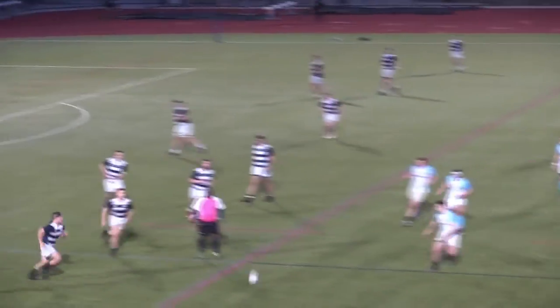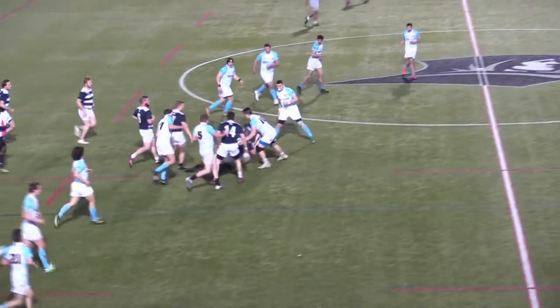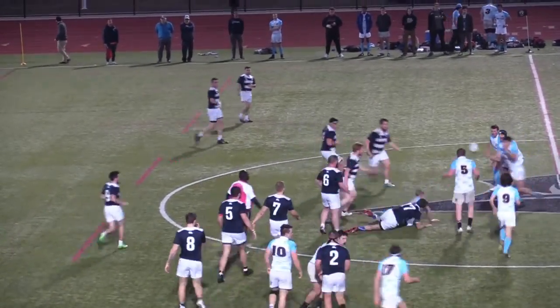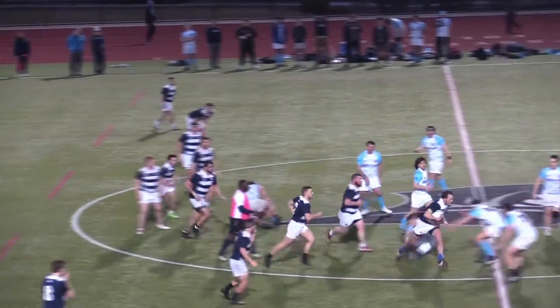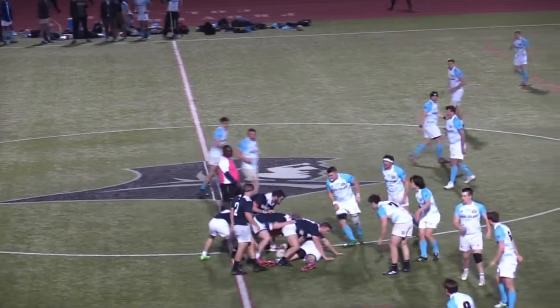Ooh, good block. URI did partially block that, which is good. That was going to go right over all the URI players. Roger Williams, Tim, was on that ball quick. I wonder if the ref missed an offsides call on that kick. Oh, that popped out to the side, went to Roger Williams. Okay.